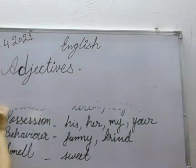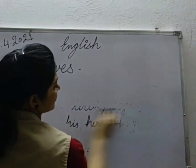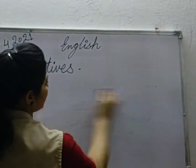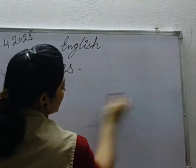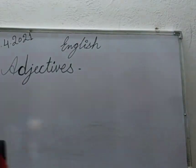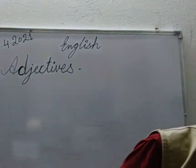For your exercise, I am giving you a very interesting exercise to do at home. In your notebook, whichever it can be, you can use any rough copy or any revision copy, any copy of the last class to do all this. It's not necessary to use a fair copy or the copy which we usually use for classwork. You can do it anywhere. Fine.